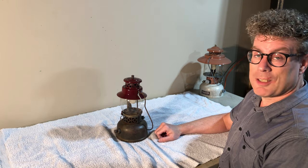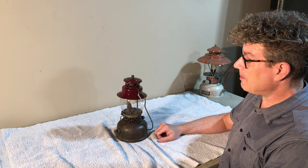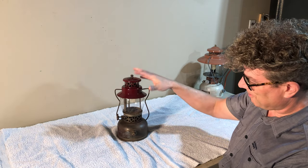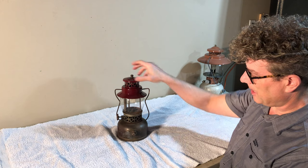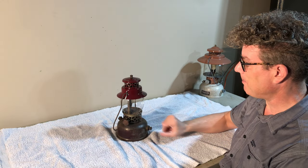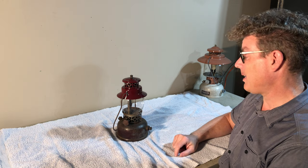So I'm guessing early to mid 1940s. This one works pretty well. I acquired it. The only thing I've done to it, I gave the vent a wash, and it had a mantle on it, so I put some gas in, I oiled the pump cup, and it fired right up and it ran well. But I'd like to make this thing look a bit nicer.